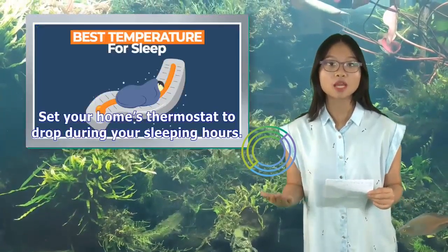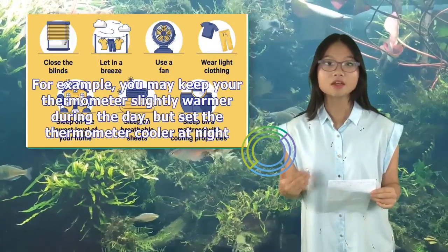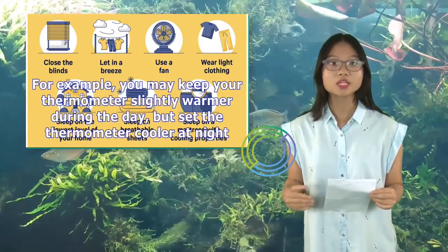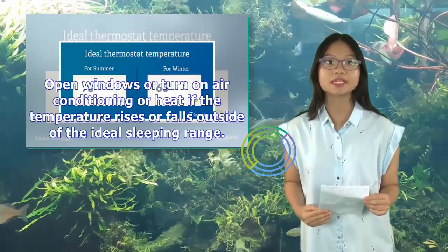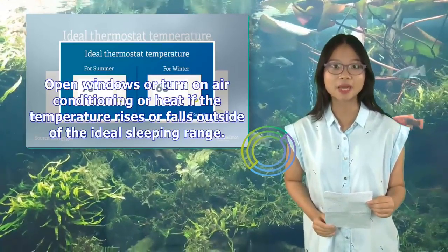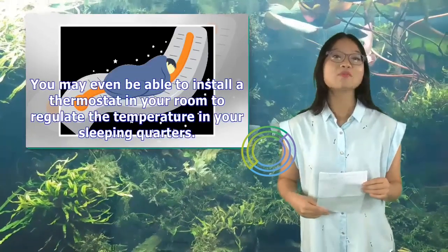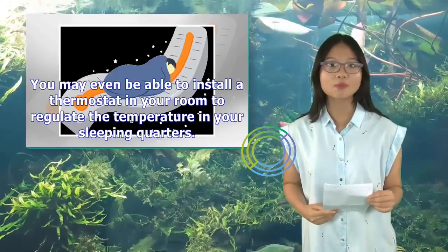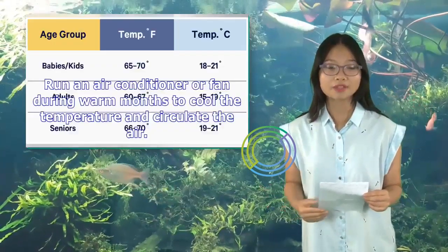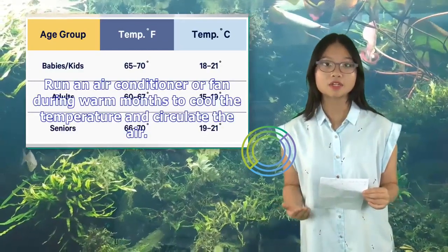Set your home's thermostat to drop during your sleeping hours. For example, you may keep your thermostat slightly warmer during the day, but set it cooler at night. Open windows or turn on air conditioning or heat if the temperature rises or falls outside of the ideal sleeping range. You may even be able to install a thermostat in your room to regulate the temperature in your sleeping quarters. Run an air conditioner or fan during warm months to cool the temperature and circulate the air.